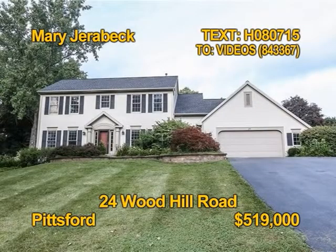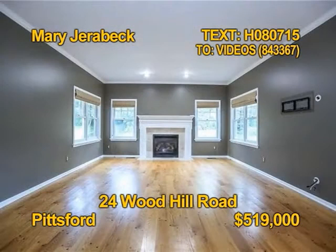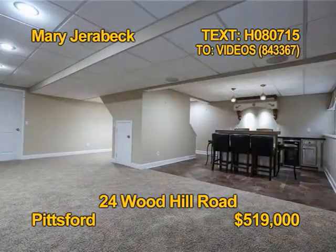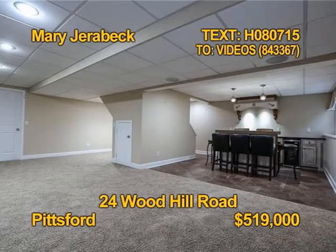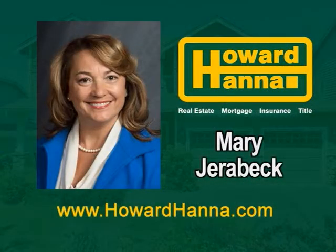Take a closer look at this stunning Toby Estates neighborhood home in Pittsburgh. You'll find 4 bedrooms, 2 full baths, and 2 half baths. Plank hardwoods in the living room with a gas fireplace provide delightful comfort and beauty. Prepare meals in a gourmet kitchen with stainless steel appliances and a large pantry. A spacious backyard is fully fenced with a separate fenced area for dogs. Get all the details from Mary Jarabek.